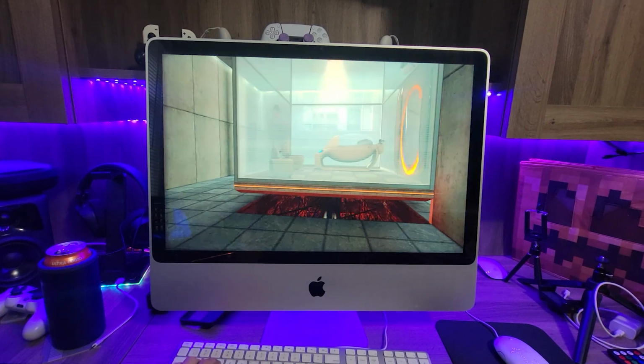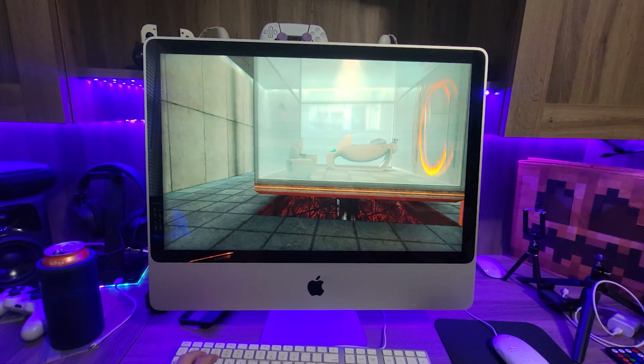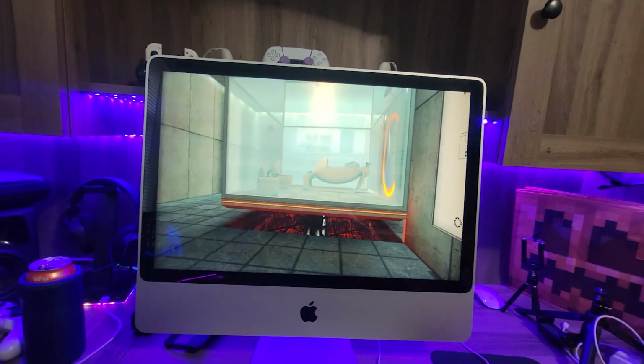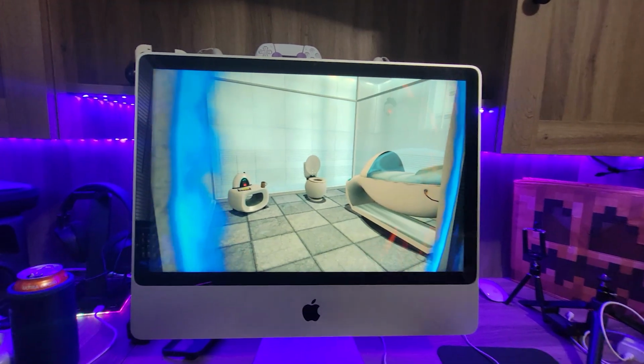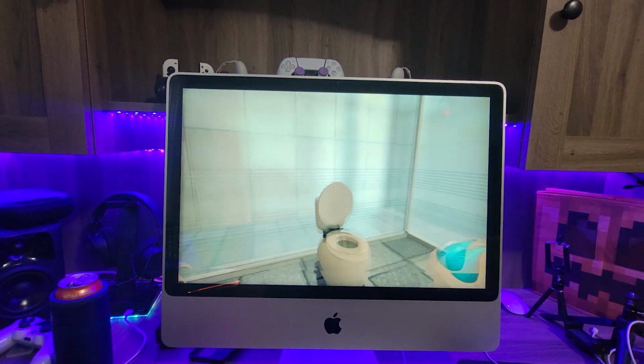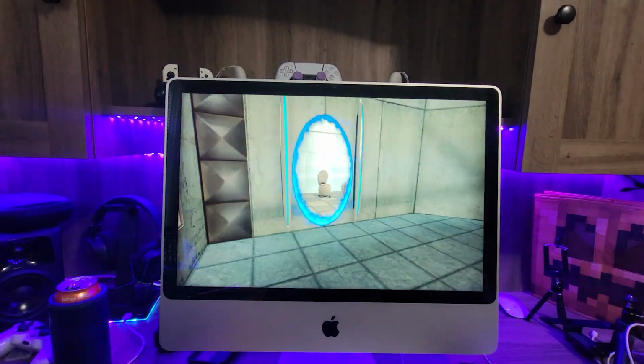I booted up Portal as the first game that I tried, and it ran nearly flawlessly. I was very happy with that, even playing on an actual Mac mouse and Mac keyboard. I later learned that the Mac mouse, if you're going to do this yourself, is not a great decision because you can't hold the right click and the left click at the same time. But you know, these things happen.